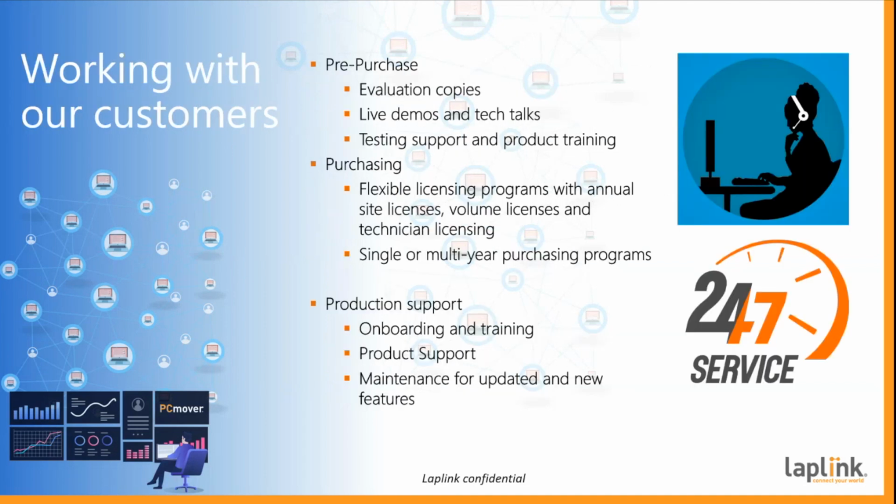So how can you work with us? You can connect with us, and in the pre-purchase phase we can give you evaluation copies that are full working copies, live demos, and tech talks. A lot of you will like the tech talks because you are talking to a techie, not a salesperson. That sometimes makes it easier to talk about the technologies and what you need to do before the sales rep talks about prices and licensing. We will also support you during the tests, because you have a very unique environment, and before you do anything, you will test it anyway.